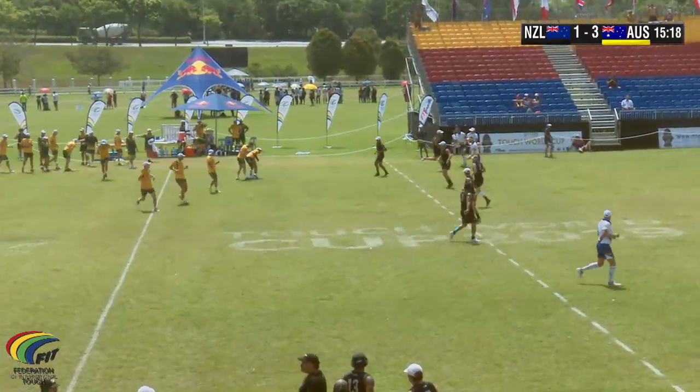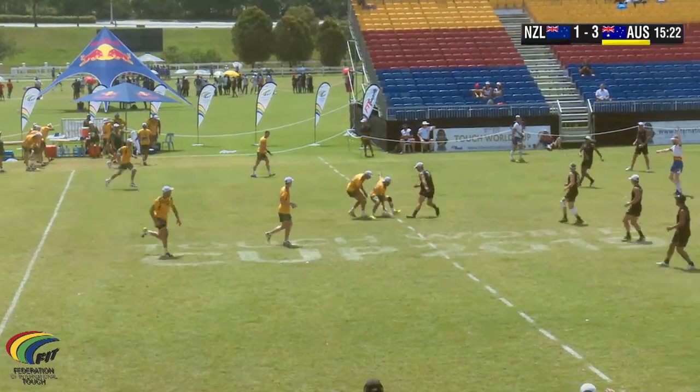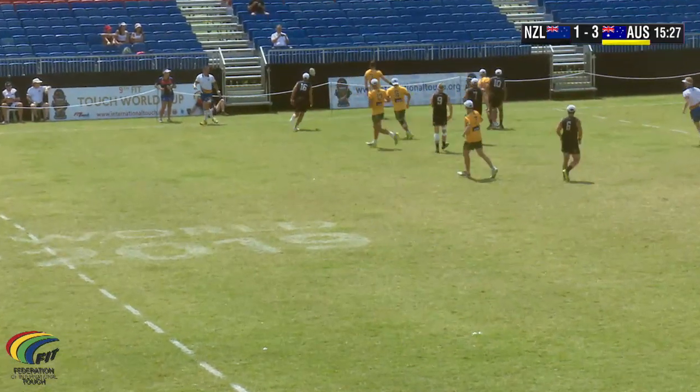Zanetti follows up. Slow play the ball. That's not what Australia are looking for. And here they go on the last. And through the middle, going direct. There's nearly an intercept there.